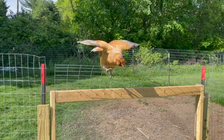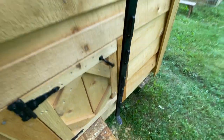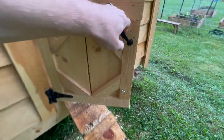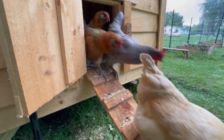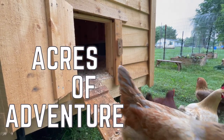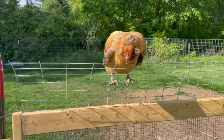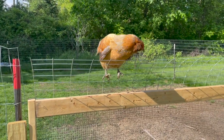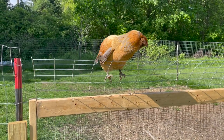All right, so for you guys that have followed along with us, you may know by now, we have an escapee on our hands. Our Americana chicken has just been jumping over our fence ever since we've had her. No matter what kind of fencing we've put in, she's always found a way around it, over it, under it, whatever way she can find.